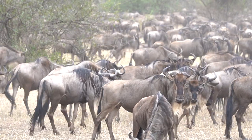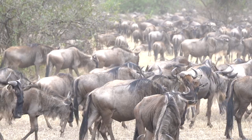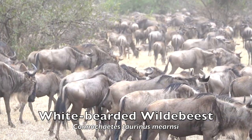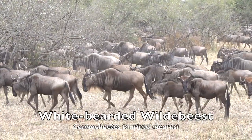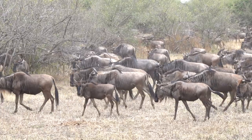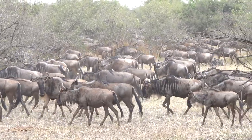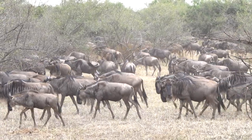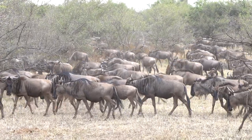The common wildebeest divides into five different subspecies, including Connochaetes taurinus mearnsi, the subspecies that occurs in the Serengeti. It is the smallest of the five subspecies, weighing 180 to 225 kilograms, that is 400 to 495 pounds. And having a shoulder height of 130 to 142 centimeters, that is 51 to 56 inches.